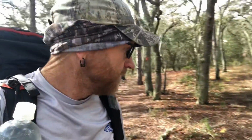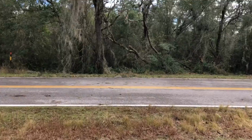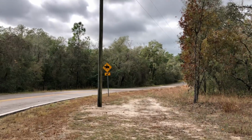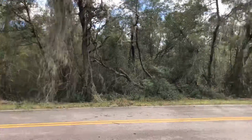Anytime you sit down and take anything out of your pack, make sure to check the ground. I have forgotten one thing so far that I know of. Ain't no fun to have to backtrack when you find out you're missing it. Here we are crossing the road. My truck's probably about 6 miles that way. Got some clouds, but it ain't bad.